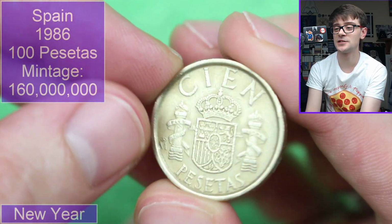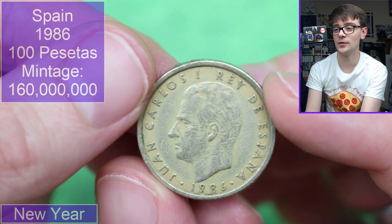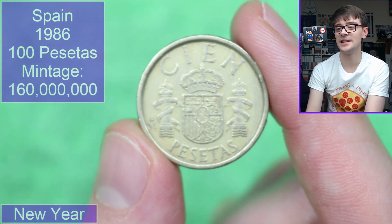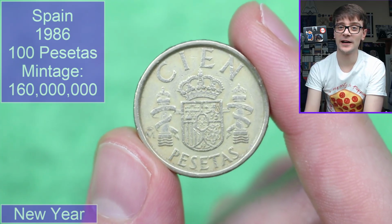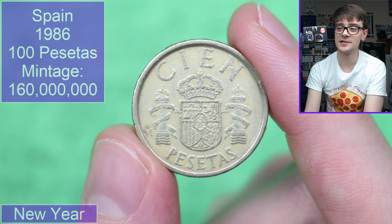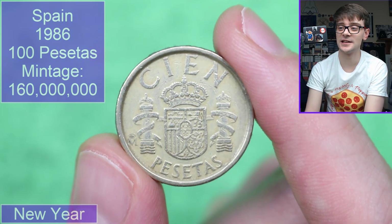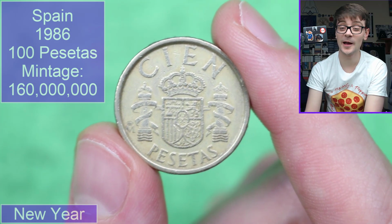We then have, here we go, it's Spanish. 1986, King Juan Carlos I. And now I always get this wrong. Cien. I'm racking my brains to remember what denomination this is. I would hazard a guess, and I'm kicking myself that I've forgotten yet again what denomination this is. Is it 50? I might well be wrong. Anyway, moving on. Hopefully a coin I do know what it is.